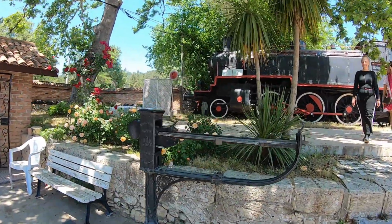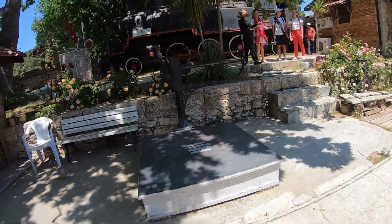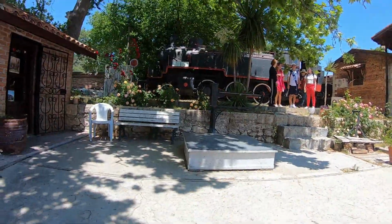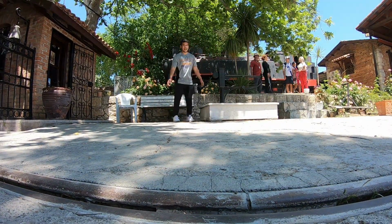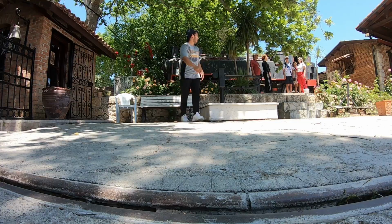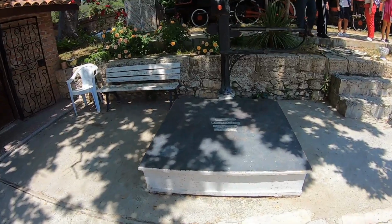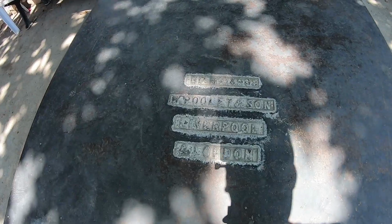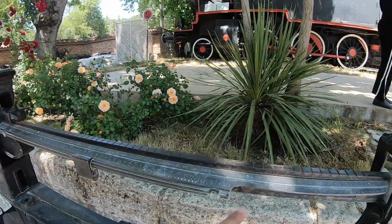Look at the weight scale. This is the weight scale. Look at how big this weight scale is. It's from Liverpool. Still functional? Oh yeah. Still functional.